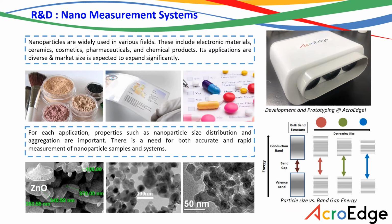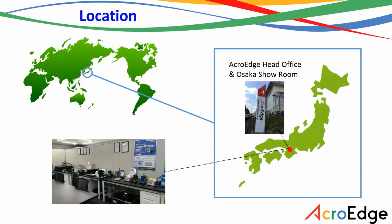Beyond this, other R&D projects also exist in collaboration with other partner companies and universities, as you will see later. For now, I think this is a sufficient introduction to the kind of work we do. For anyone who wants to know more about our technology, see some of the work, or learn how we can help you, we are based in Hirakata City, Osaka, Japan.